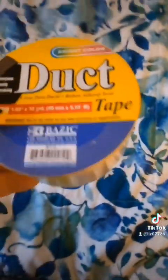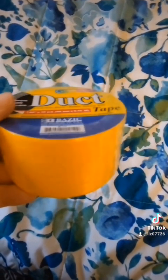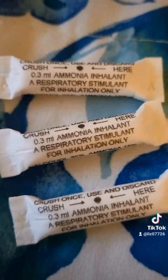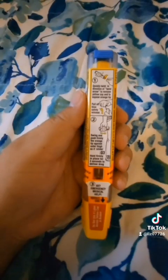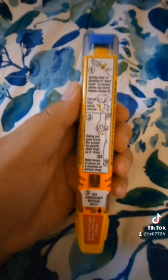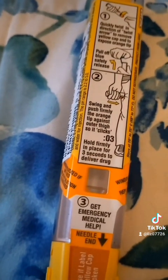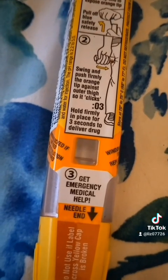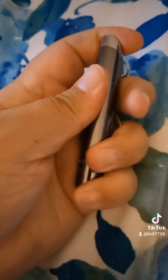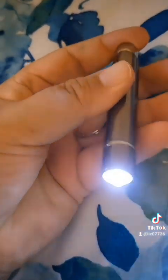Duct tape to help remove cactus spines or even splinters. Ammonia inhalant to arouse consciousness if anyone faints. An EpiPen in case of anaphylaxis, which is a severe life-threatening allergic reaction. So it's very important to have this in my first aid kit. Flashlight in case of a nighttime accident. We can flash this to alert people.